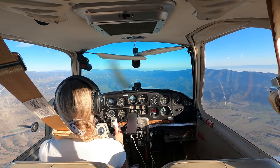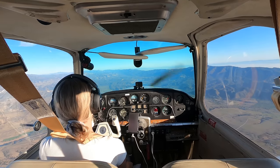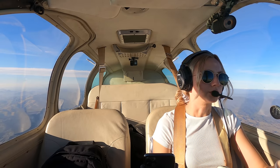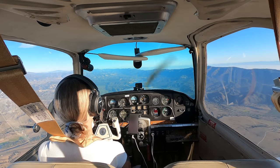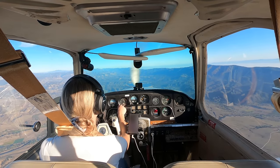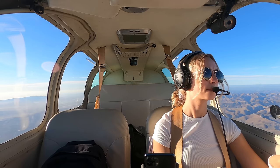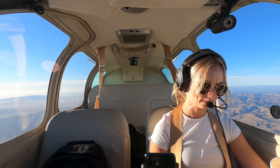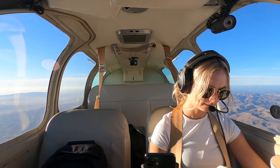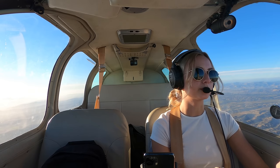Bonanza 21 Charlie, when able, change my frequency 124.15. Bonanza 5921 Charlie, checking in on 124.15. Bonanza 21 Charlie, Santa Maria altimeter 29.98. 29.98, 21 Charlie. Bonanza 35 Tango Bravo, you can expect the IFR pickup once I hand you off to the south side. Thank you, 35 Tango Bravo. 21 Charlie, contact approach 125.4, good day. 125.4, 21 Charlie, see ya.